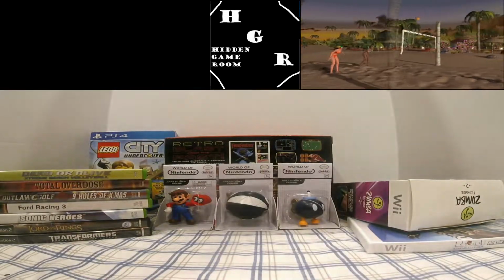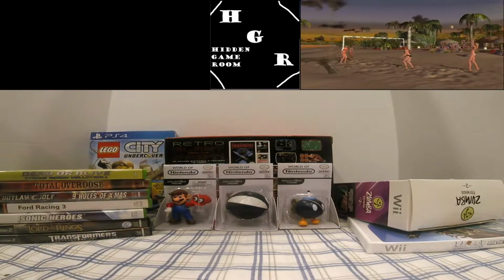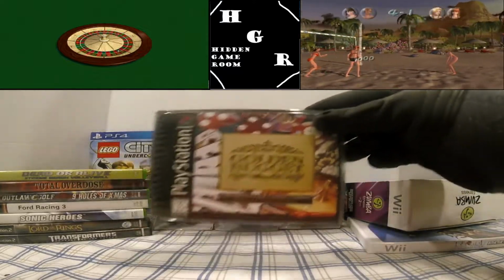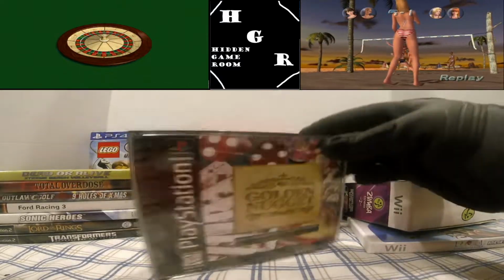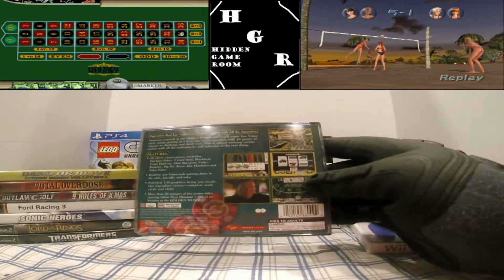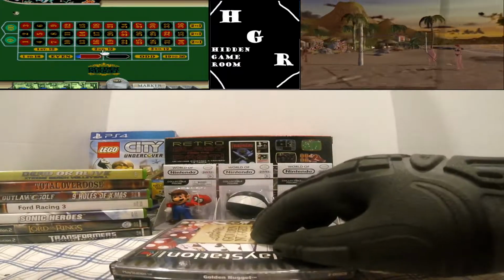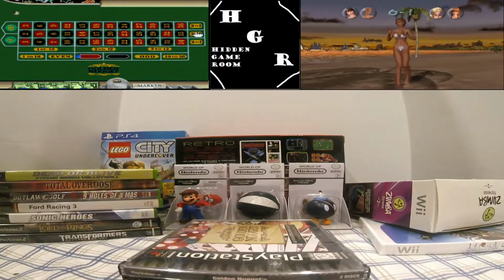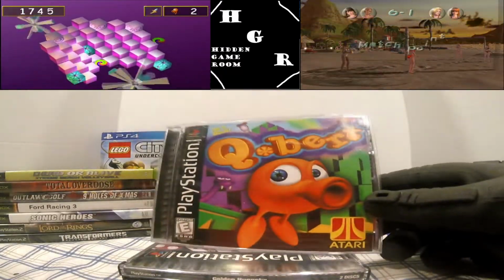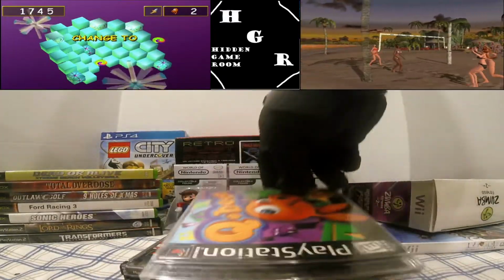And next we have a bunch of PS1 games. It's a two-disc Golden Nugget for PS1, little casino game. I like this game. I like Caesar's Palace though on the Super Nintendo. Said that before. This is kind of similar to it. So for PlayStation 1, got an upgrade here. I picked up Qbert on the PS1, which I already had, but I think the copy I had before was just disc only. So that one's complete.